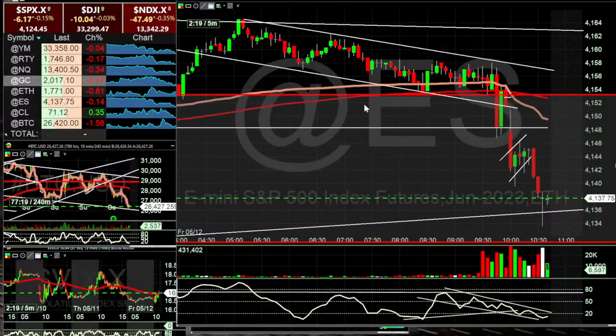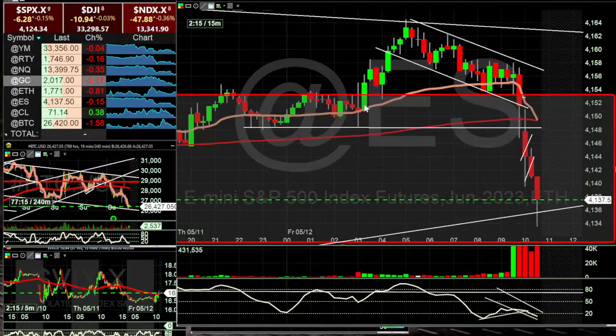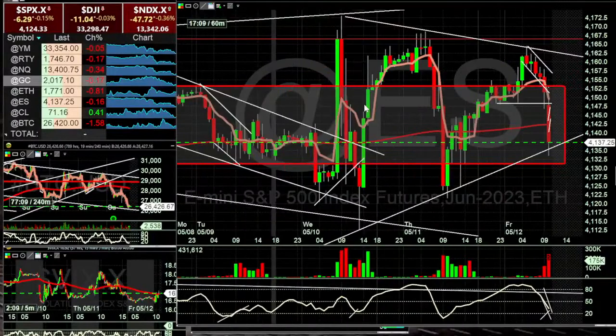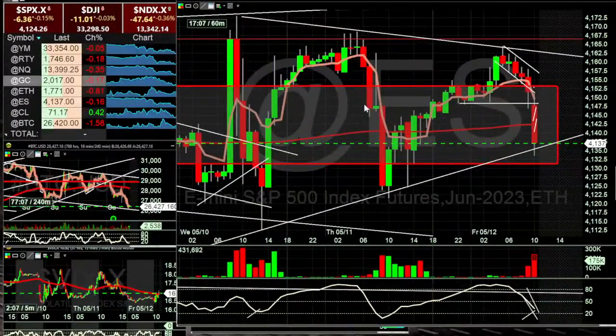No divergence, but let's look at a 15. 15 had a divergence, failed. That's a problem with these things. 60-minute, almost oversold.